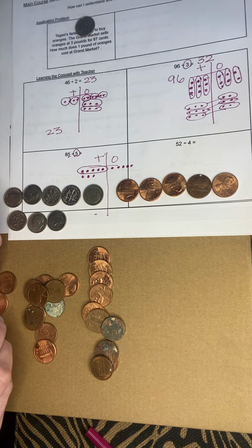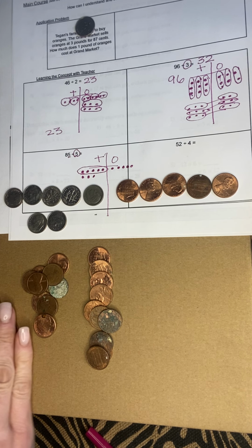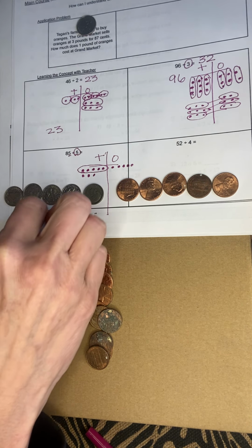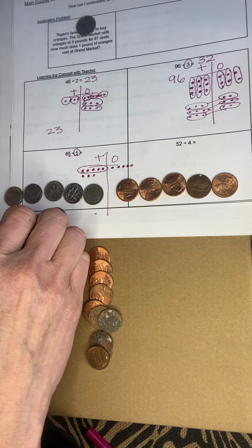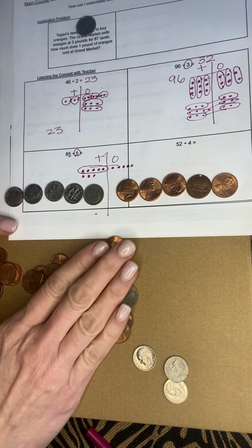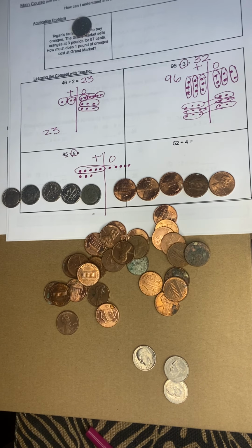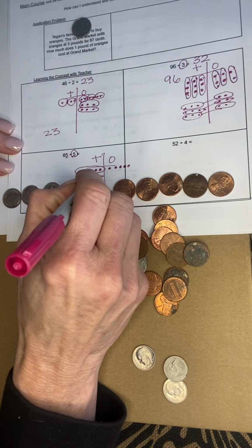So here's the deal. I have 30 pennies here. I'm going to trade this penny for that dime. I'm going to trade this dime for these pennies. And this dime for these pennies, because I can't divide these dimes 5 ways. So I'm trading all these pennies. And now I take these 1, 2, 3, and I trade them all over there.